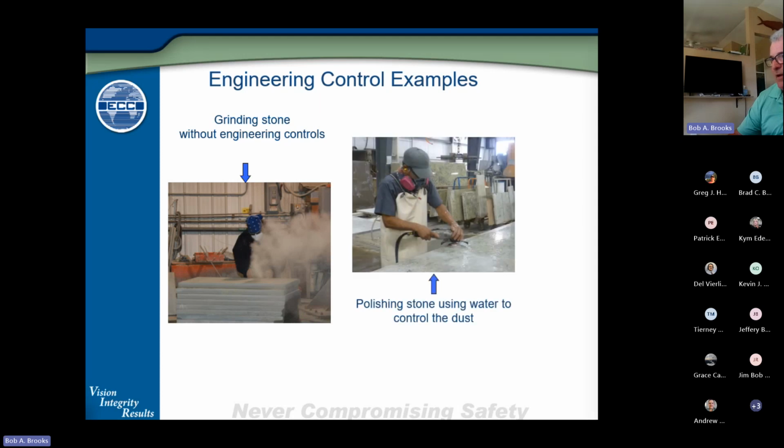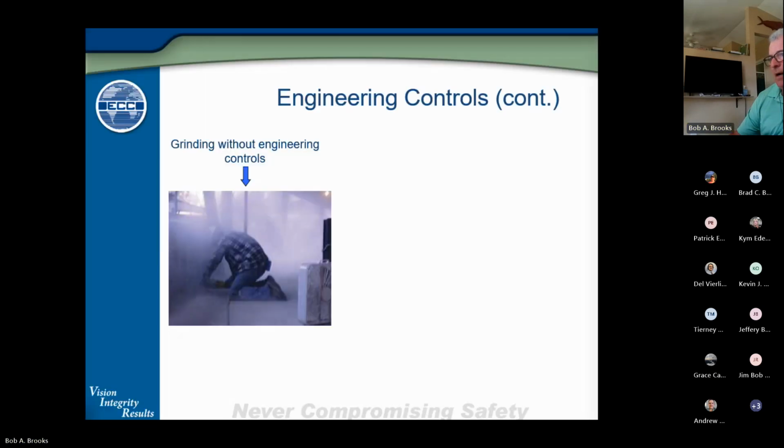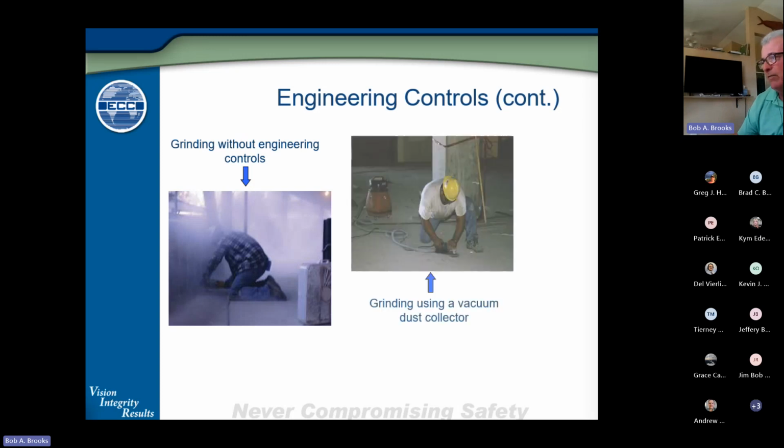It's just right up in somebody's face. But if you put water on it, it virtually eliminates the dust. Another example, a lot of grinding takes place on concrete floors and stuff once we pour to bring the surfaces down to even. So that's part of it. But if you look at the next slide over here on the right side now, you attach a HEPA vacuum to it and you can really control that dust if it keeps moving.